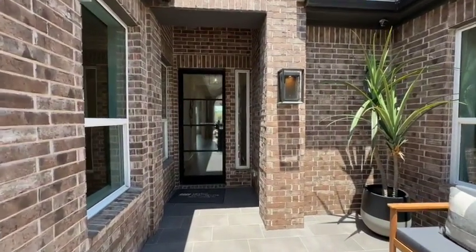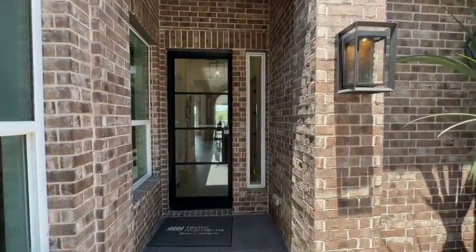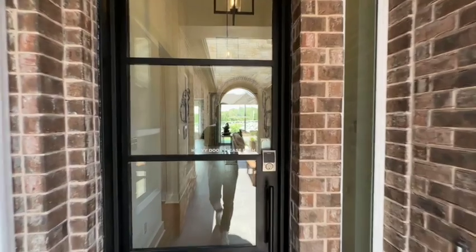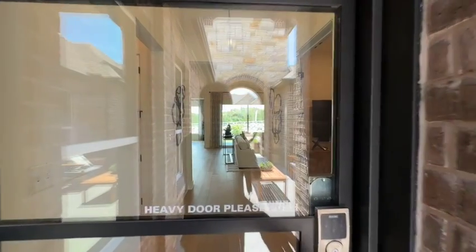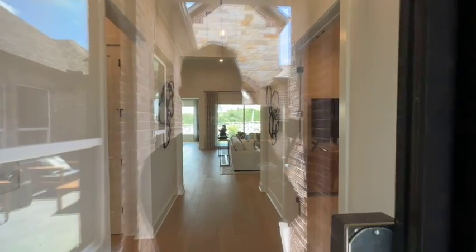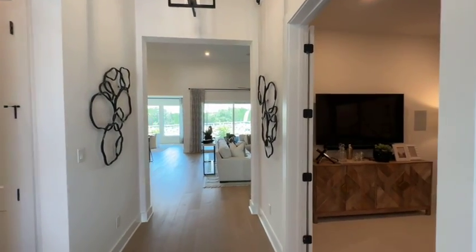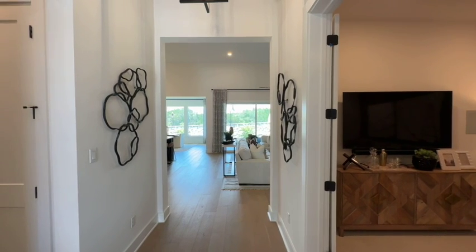We approach the front door. There is a very modern look steel door here. Very heavy, but also very strong and very inviting, full of windows so natural light can pour in. As you come into the entryway, it's nice and wide. There's a lot of good space.